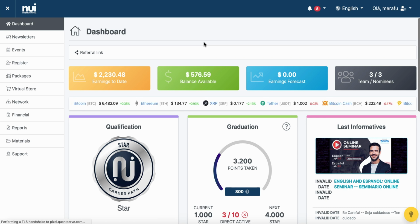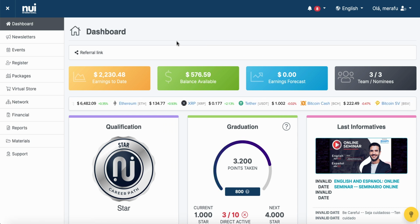So this is a little overview of Nui International. Overall, I'm very happy with my investment. I see good returns. I'm going to invest more later on.